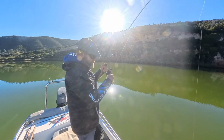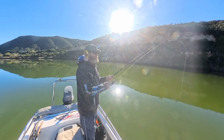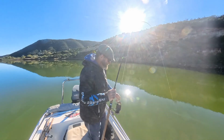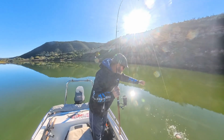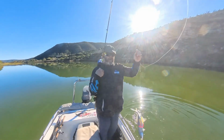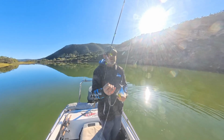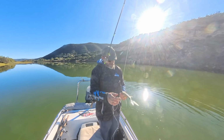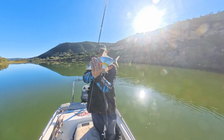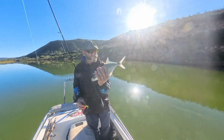Oh, we might need a net for this one. It's fighting very much like a Garrick. Okay, right, there we go. Foul hook Garrick, folks. Foul hook Garrick. Alright, so that bump I felt was actually him butting into the line. Now what Garrick like to do is eat something once it's turned. Let's just have a look at that Garrick. There we go, folks. Nice little Garrick. Foul hooked on the side with a 6-inch mermaid's tail. There we go, let's get him back.